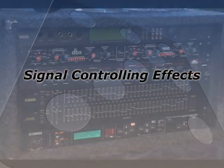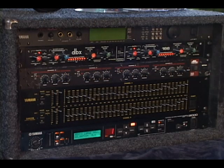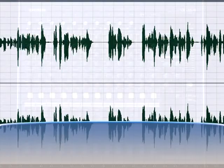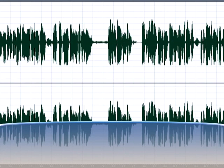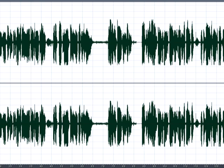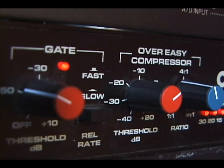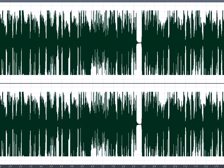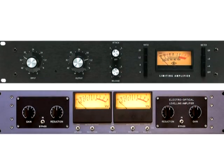Signal controlling effects are simply used to manage sound. Why does sound need managing? Well, say you want to make a sound more consistent in volume, minimize the peaks and troughs. Effects that squeeze or compress the dynamic range of a signal in order to do this are called compressors. Or perhaps you want to be safe and put an absolute limit on the level of a sound in order to safeguard against overloading, something that could certainly severely damage your equipment. In this case, you would use a limiter.